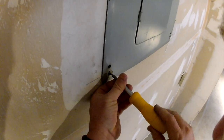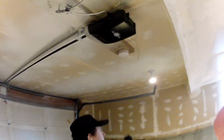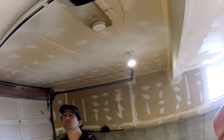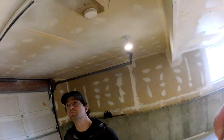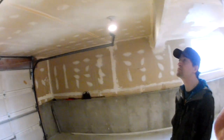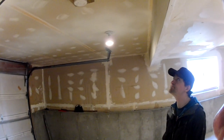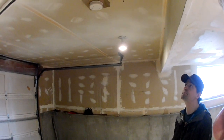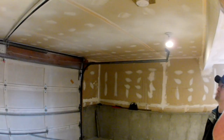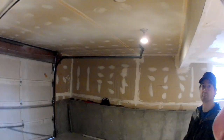There's an outlet here on the ceiling, as there should be for your garage door opener. It's interesting they put a smoke alarm out here. If that's an island, meaning that it's not connected to anything else, if there was a fire here, you probably wouldn't hear it anyway. Now, one thing you can do is get the Alexa type alarms, and then they will all communicate with each other through Wi-Fi, and even if you're at work, you would know. So that might be a good idea.